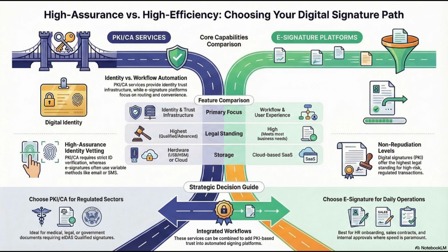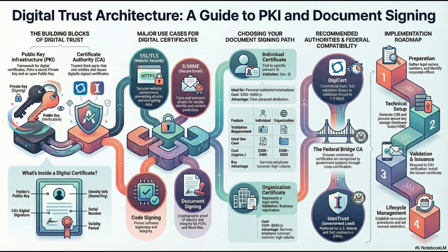What a journey this has been. We started with the incredibly simple, frictionless user interface of an e-signature platform, just sitting in your pajamas, clicking a green button. Right. And then we dropped down into the cryptographic bedrock of public key infrastructure, CAs, one-way math functions, and self-destructing hardware vaults. It's a deep rabbit hole.